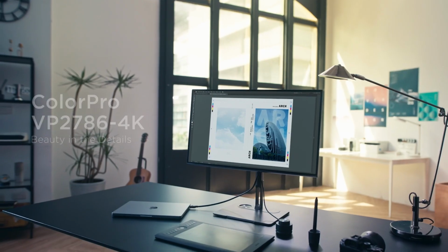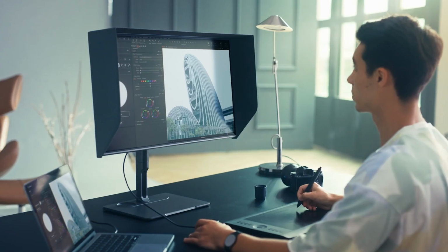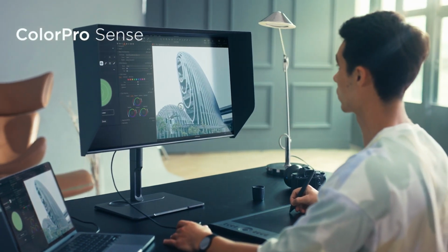And let's talk peripherals. As you mentioned earlier, you are a ColorPro ambassador. So which model of monitor did you end up adopting? Yeah, so I'm using the ColorPro VP2786 4K monitor. It really helps me to see the full picture of my images. Using this laptop is good on the road, but when I'm home, I really like to delve into the details and have really accurate color in my workflow.